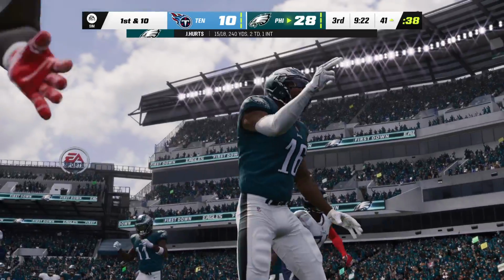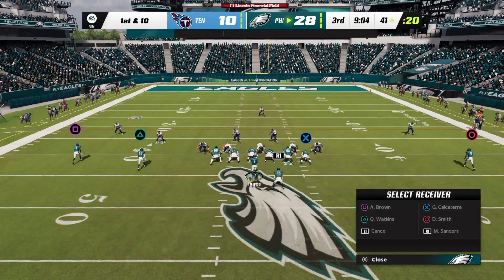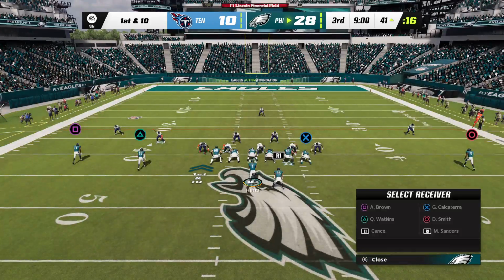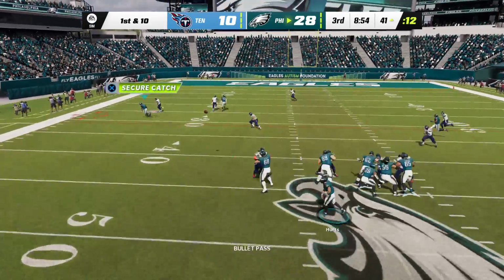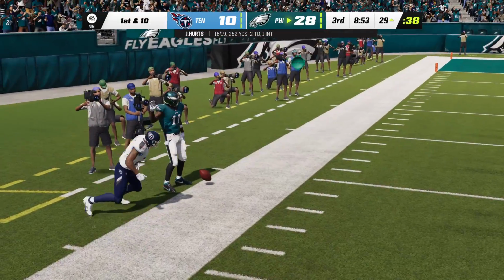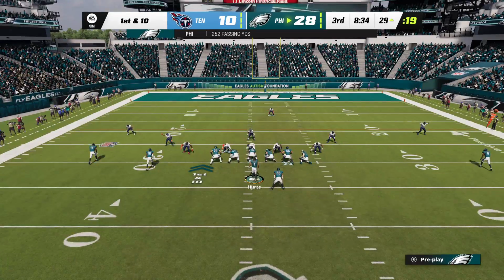And he'll have it past midfield almost to the 40 before being taken down. So operating from Tennessee territory now. Here's 1st and 10 at the 41. Hurts. Out route, and it's complete to Brown. And he is out of bounds, but not before he's inside the 30.